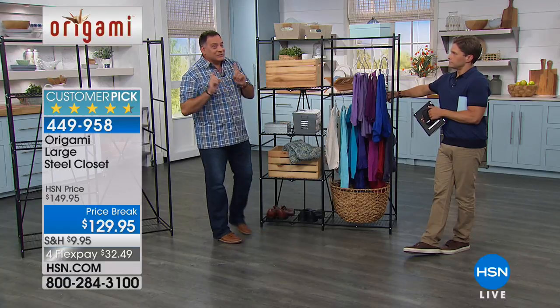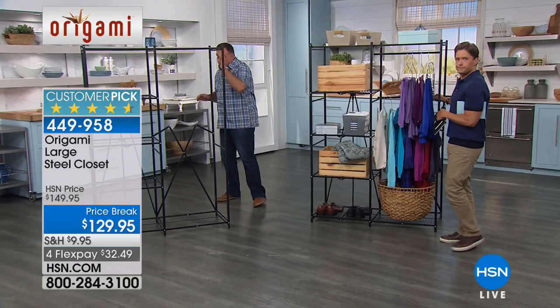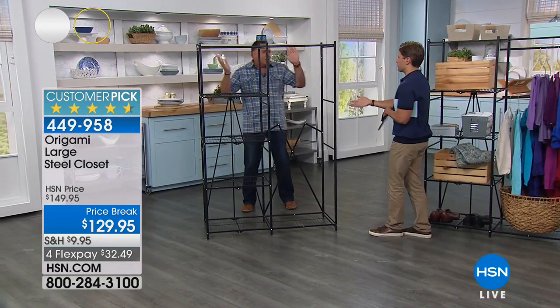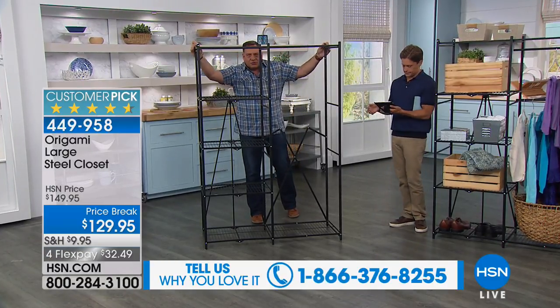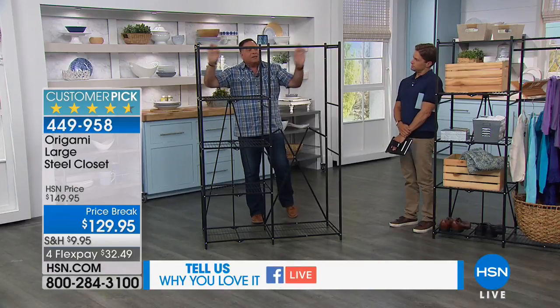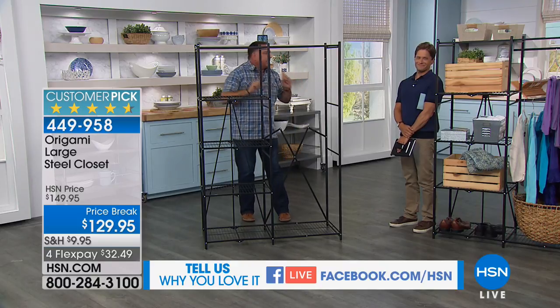Let me show you how this works though, because this thing is really cool. Now, like all origami, it's powder coated steel. So you could leave this in the garage, you could put it in the attic, the basement, a mud room solution, whatever you want. Anywhere you want to put it. Lots of great ideas. The top shelf on this is just about 4 feet across, okay? So we're talking about 4 feet of storage this way. The shelves are 22 inches deep, so almost 2 feet deep on every shelf.